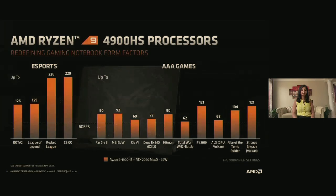Here is another interesting data point. We have an amazing improvement in gaming experience with a Ryzen 9 4900HS in the ASUS Zephyrus G14. It is paired with discrete graphics. In 35 watt, this product delivers 60 FPS and more whether you're playing AAA titles or esports. This speaks to our CPU gaming performance in a 35 watt thin form factor.